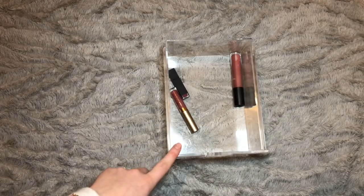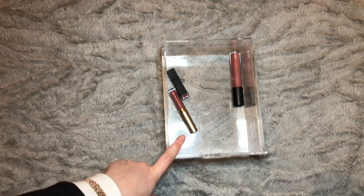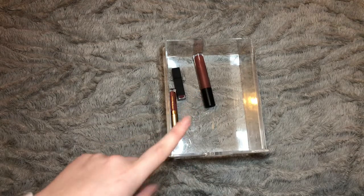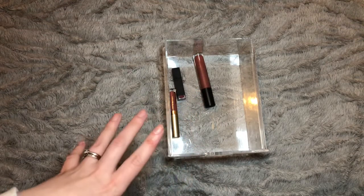I've just realised that I'm missing a lipstick. I should have in here the Gerard Cosmetics Hydra Matte in the shade 1995, but I wore that when I went out last night and that is still in my handbag downstairs. I'm not going to go and get it.